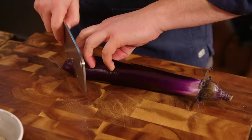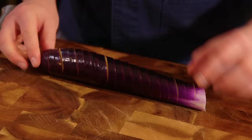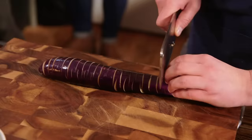So, I'm gonna cut all the way along the aubergine at 45 degrees about 80% of the way through. That is a Hasselback aubergine. You roll it over 180 and you cut through this side, square onto the board, 80%. Oh no, that might have been a bit deep, that one.